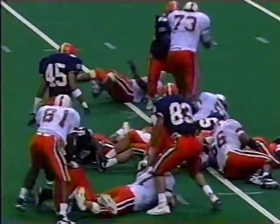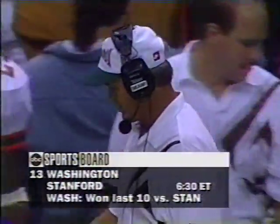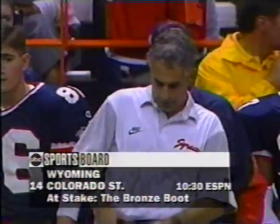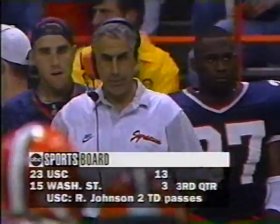Costa keeps it, and he's got the first down. Put the ball at the 35, first down for the Canes. They lead 7-6 with 7:23 to play in the third quarter.